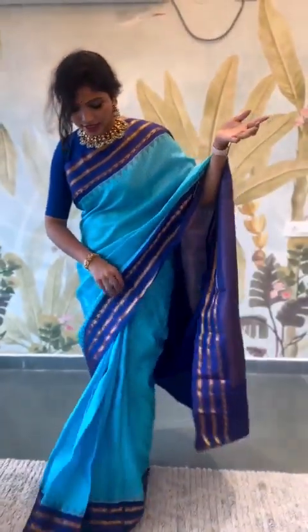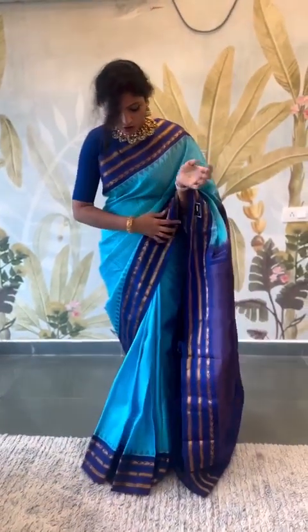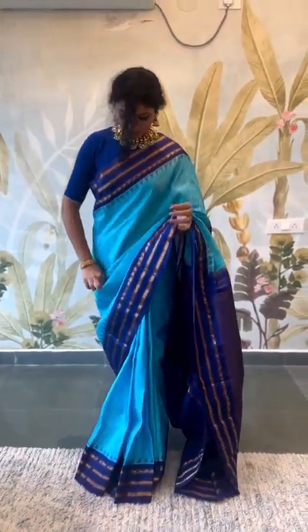And what I'm wearing is saree number 15, which is also priced at 13,800.